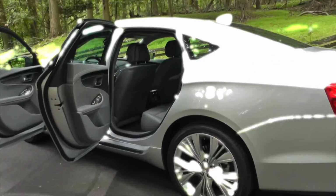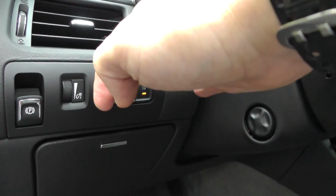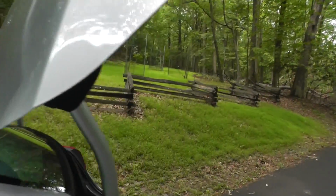Other interesting bits of the car, because this car isn't so coupe-like as many of its competitors are getting to be, rear seat headroom feels good. You sit reasonably tall in the rear seats. There's plenty of space back there. The trunk is decent sized. You know, all of it pretty much falls into place.